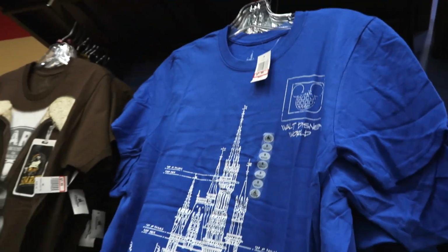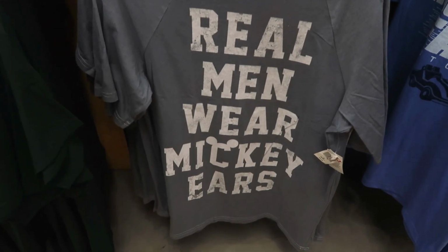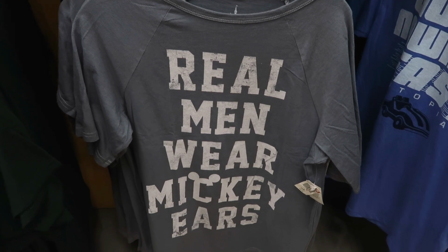$7.99 for this t-shirt. It was $24.99. It comes in sizes small and extra large only. This Real Men Wear Mickey ear shirt was $34.99. They're selling for $17.99 and it comes in size small only.